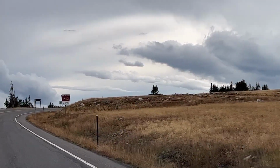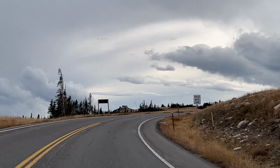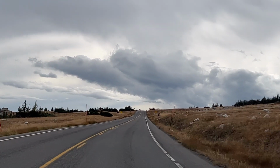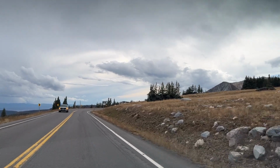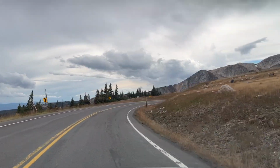All right, I think we're getting real close. Greg's got the altimeter going. What's our reading, Greg? 10,739. Still going up. Yep, we got this bump up here, and I think that's probably it. 10,850. 10,850 feet. That's what the road height is here.